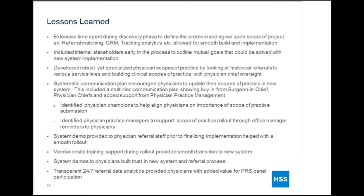It was also important to identify physician champions along the way, as well as key practice managers to bring the other office managers on board. We also provided a system demo to our physician referral staff prior to finalizing the implementation, asking for their feedback, talking about the process, so we could still tweak the flow of the system in that moment, and the physician referral service staff felt like they had a part of the build in the system as well.